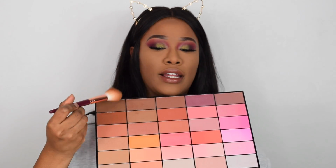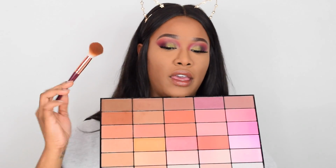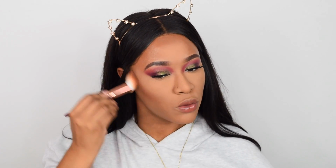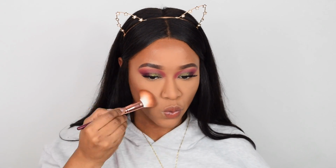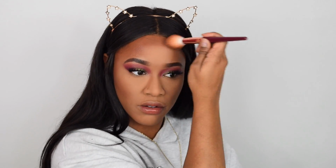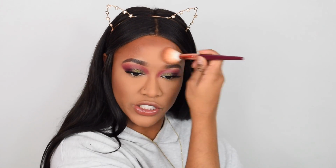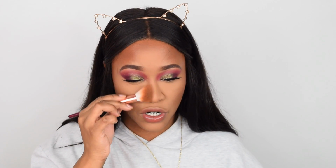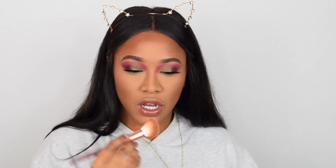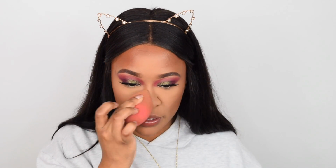So I'm just going to take these two shades up here. They're very pigmented though, so dust it off, and I'm just going to begin contouring and bronzing. These powders are so pigmented. I think I put a bit too much. And then whatever's left on the brush, I'm just going to run it down the sides of my nose to give my nose some structure, and then dab over it so it's blended in.